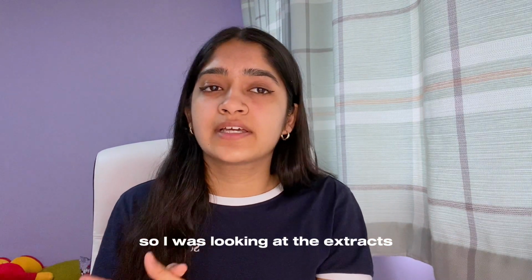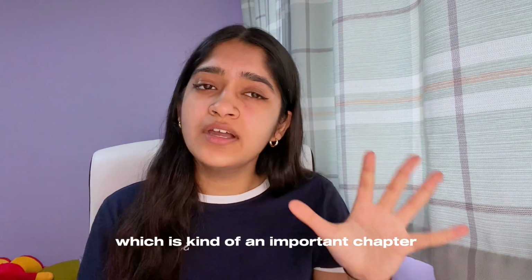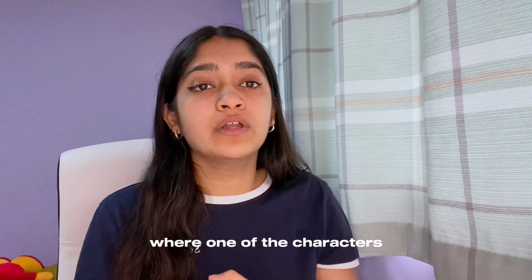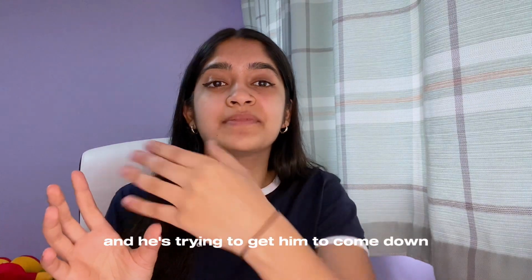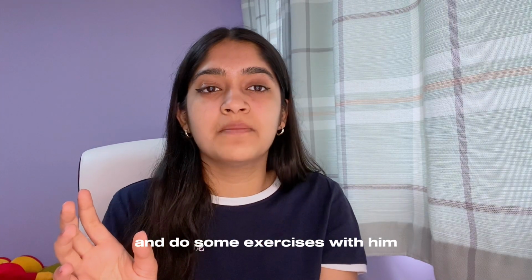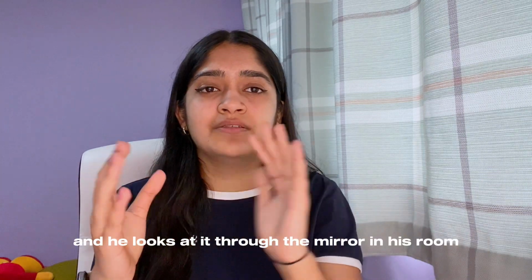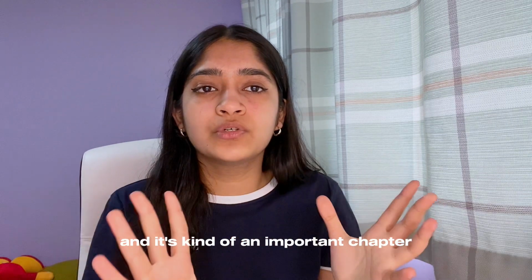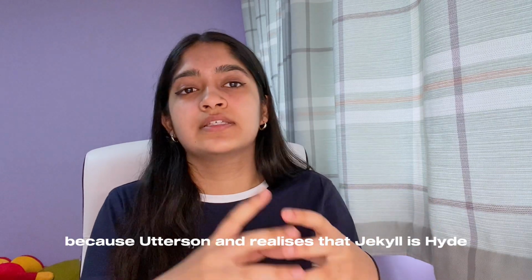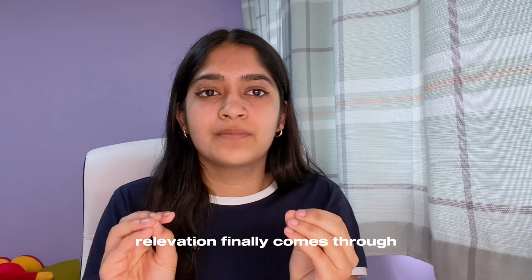So I was looking at the extract, and one which hadn't come up yet was chapter 7, which is kind of an important chapter, where one of the characters called Utterson is walking near the house of his friend Jekyll, and he's trying to get him to come down and do some exercises with him, when all of a sudden his friend Jekyll turns into Hyde, and he looks at it through the mirror in his room. And it's kind of an important chapter because Utterson realizes that Jekyll is Hyde, and that revelation finally comes through.